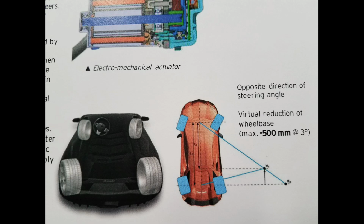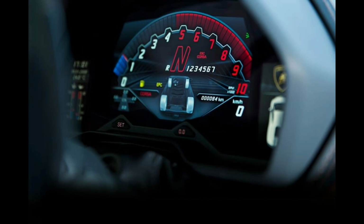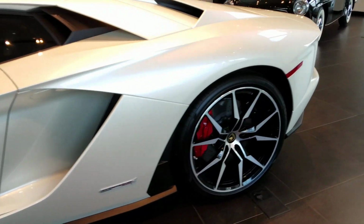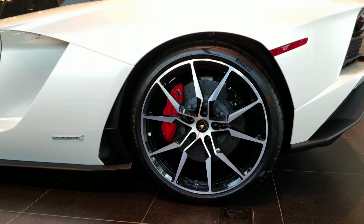The other major change, and probably the biggest change, is the addition of rear wheel steering. What this does is it allows the rear wheels to steer depending on the speed and steering angle, up to 3 degrees at low speeds and up to 1.5 degrees at high speeds. Essentially, it virtually shortens the wheelbase or increases the wheelbase to dramatically enhance the way the car feels.